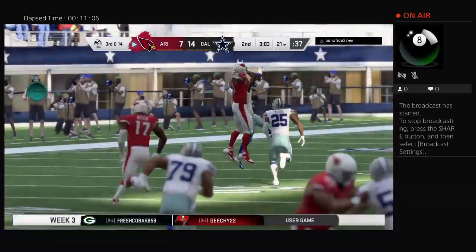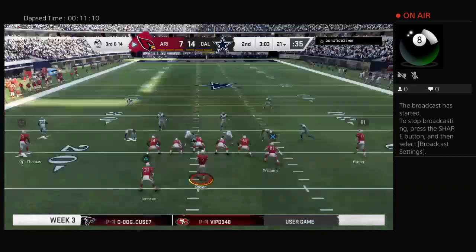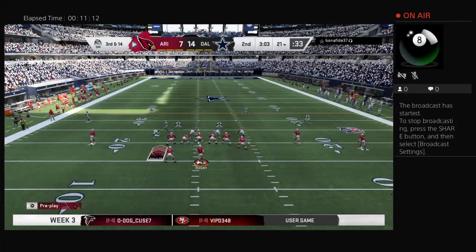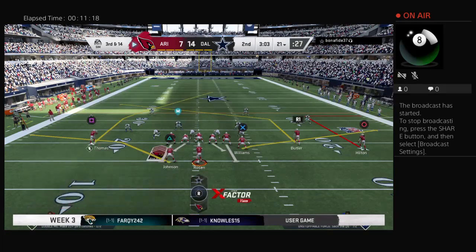Now it's 3rd down. The positioning here is key. As a defensive back, you're taught 99% of the time, make a play on the football. But in this case, making a play on the man was all the difference. That's what forced the incompletion.